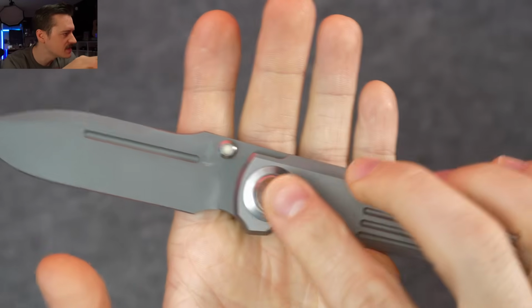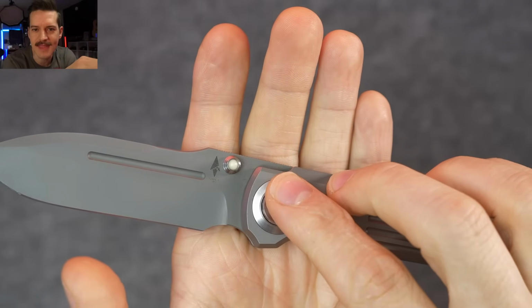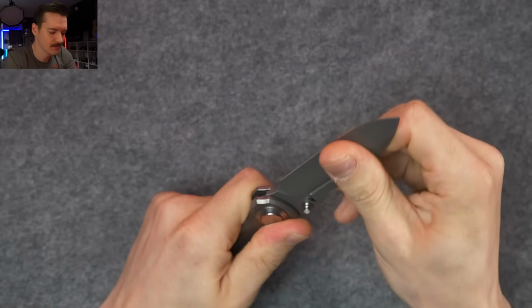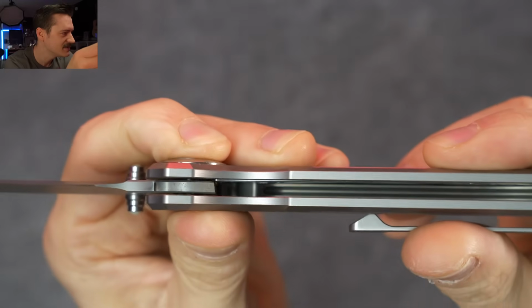A couple of thumb studs with little glow-in-the-dark nubbins in there that do glow. I don't have a UV light on me, or otherwise I'd show you. But they do glow. I did check it. Lockup. Crazy solid. You can see that little liner in there. See that guy kicked over? There he is.